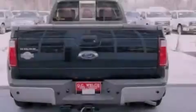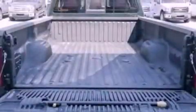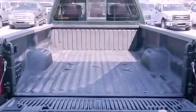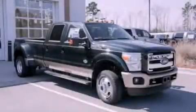The following features are also included: a premium audio system, aluminum wheels, heated side view mirrors, leather seats, running boards, an engine immobilizer theft deterrent system, fog lamps, a traction control system, dual power seats, and satellite radio. Stop by today and test drive this vehicle for yourself.